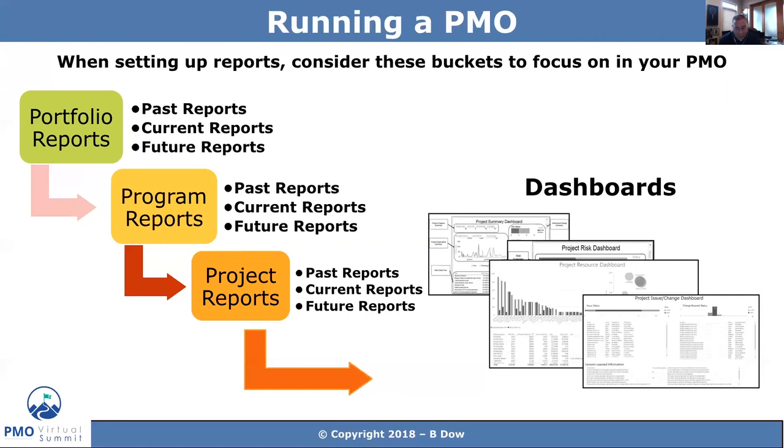When you think about past reports, though, what are some past reports? Well, they're roadmaps, right? They're planning reports. They're performance reports. Current reports would be a status report or a budget report or a schedule report. And then future reports could be earned value reports or roadmaps or performance reports.